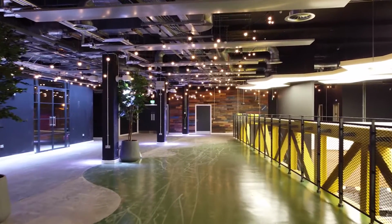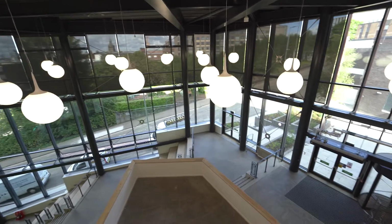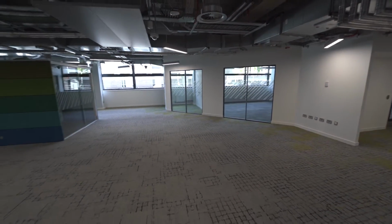We used a lot of digital technologies in the implementation of the MEP services within the building. One of the first things that we did was, before demolition commenced, we laser scanned the building just to check that the as-fitted information we'd been given was accurate. The design team started producing a BIM model, which is a coordinated model of all the walls and services and structural openings and everything that's in the building.